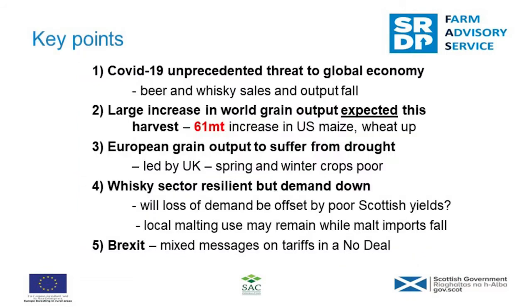So really just to summarize, it's hard to know where all the implications of COVID are going to take us. We have lost some demand, of course, from beer and whiskey sales, but how quickly that recovers is quite a big question. In the world market, the main negativity is really coming from one crop, US maize. So the fortunes of that crop will have a huge impact on pricing.